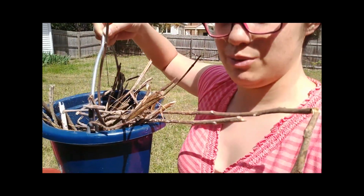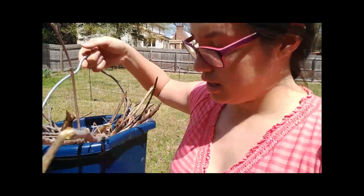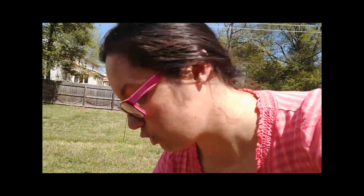Because it's wood chips, we had a lot of long sticks in there. I'm just going to leave these over here by our fire pit. We are having a fire this evening, and Kaylin is so excited for that.